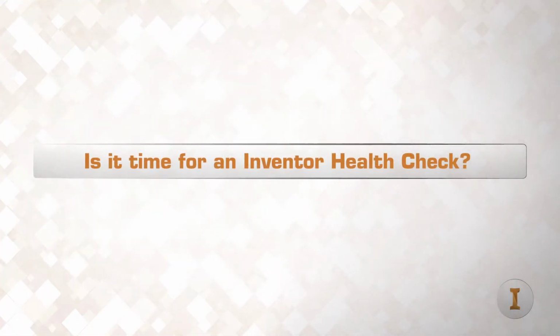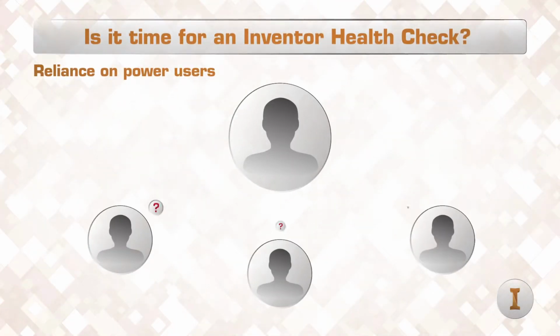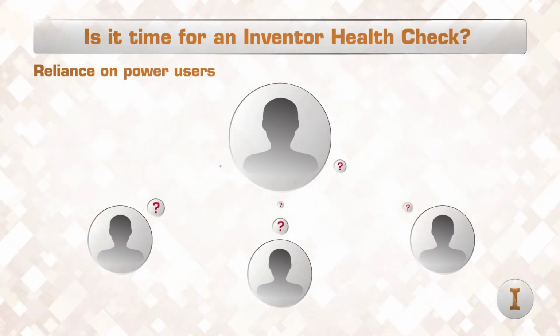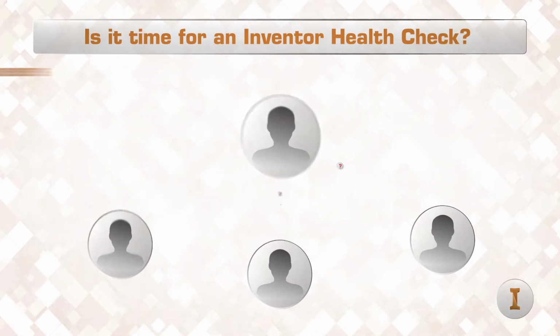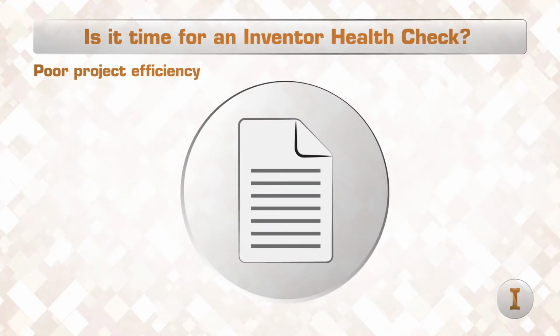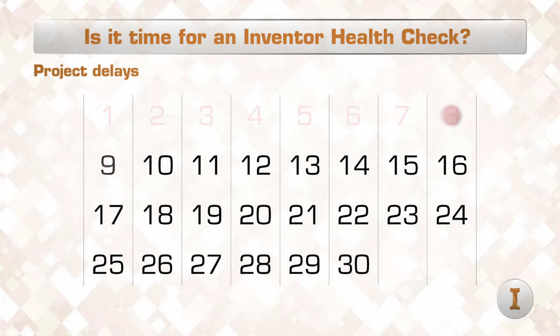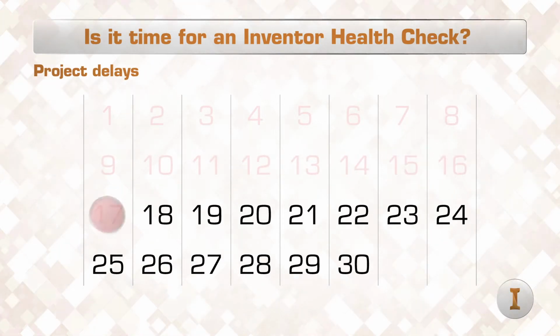How can you tell if your Inventor environment needs a health check? Some employees are constantly asking your power users for help in completing everyday tasks. Large-size files and other inconsistencies are causing problems with project efficiency. Or repetitive, non-value-add design tasks are delaying projects.